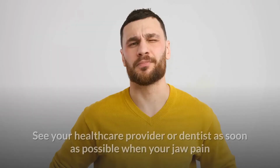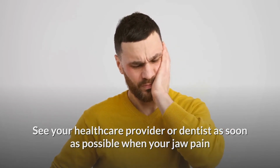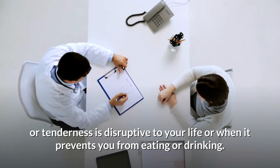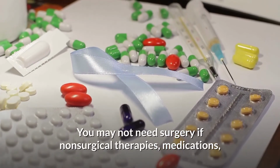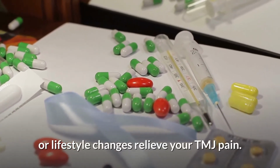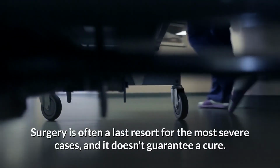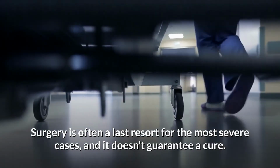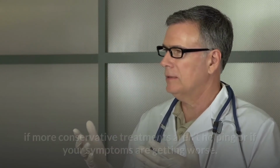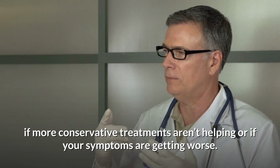Advice: see your healthcare provider or dentist as soon as possible when your jaw pain or tenderness is disruptive to your life or when it prevents you from eating or drinking. You may not need surgery if non-surgical therapies, medications, or lifestyle changes relieve your TMJ pain. Surgery is often a last resort for the most severe cases, and it doesn't guarantee a cure. So, let your healthcare provider know if more conservative treatments aren't helping or if your symptoms are getting worse.